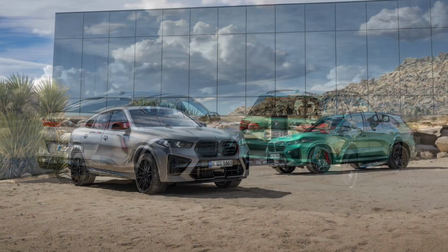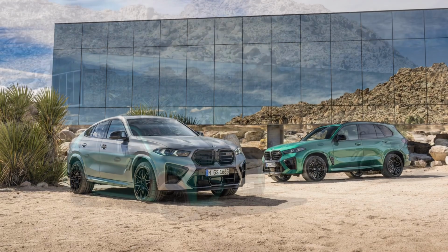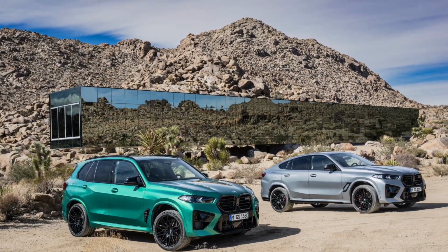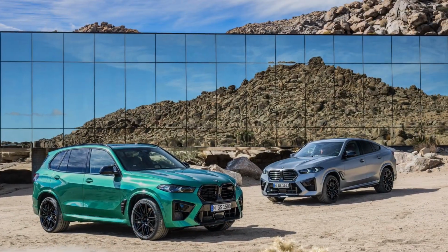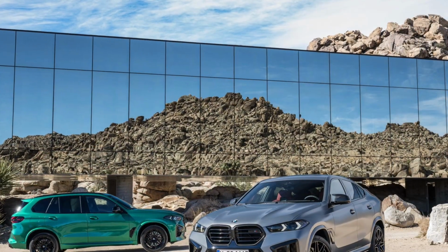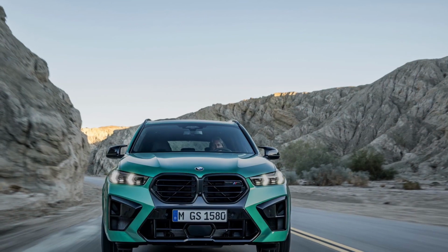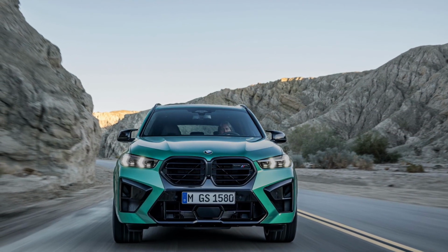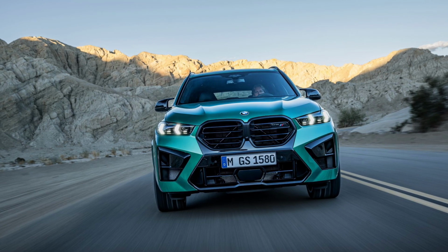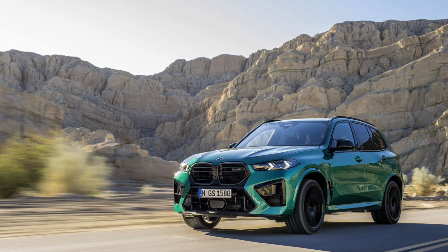The rear backrest has a 40:20:40 split folding design, allowing load capacity to be expanded from 650 to a maximum of 1,870 liters in the new BMW X5M competition, and from 580 to as much as 1,530 liters in the new BMW X6M competition. The split tailgate on the BMW X5M competition and the BMW X6M competition's boot lid both open and close automatically as standard. The optional sliding and non-slip rails in the luggage compartment floor facilitate loading and keep items securely in place when on the move.